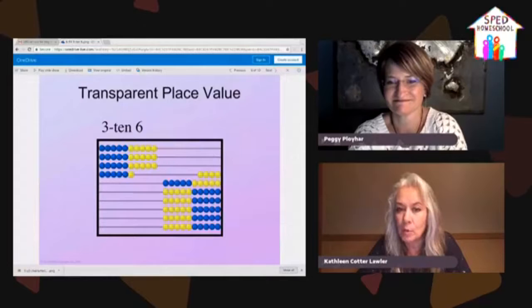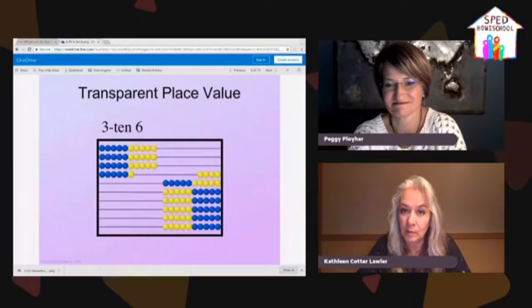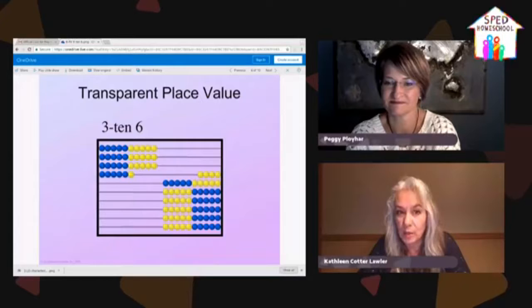So their speed limit is 5-10-5. Their speed limit is 7-10. We want the kids to do this for two reasons. One, for patterning. Think about it. If I've got 4 plus 3, like I was doing in the previous slide, we know the answer is 7, so what do you think 4-10 plus 3-10 is?